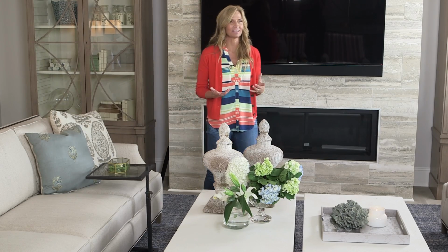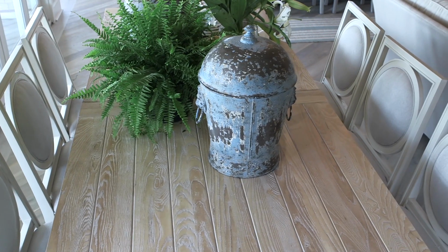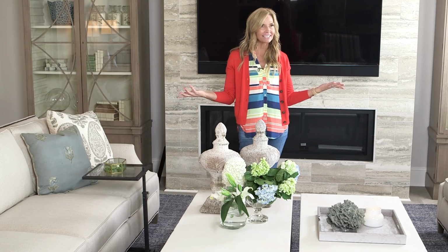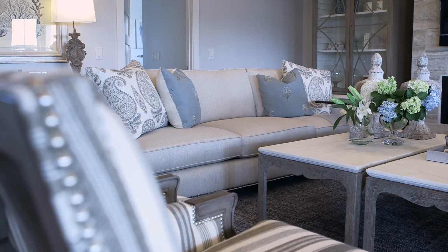The other great news is we have a dining table that sits right next to this area. We can easily bring the food right in here and eat as well because all of the fabrics in this room are Sunbrella. Indoor, outdoor, and the kids can just relax. Nobody has to feel like it's formal, even though the colors are light.